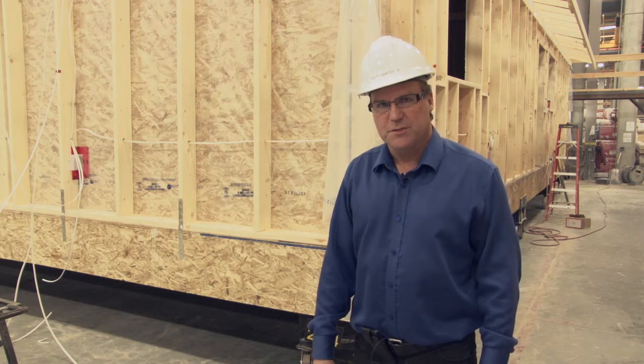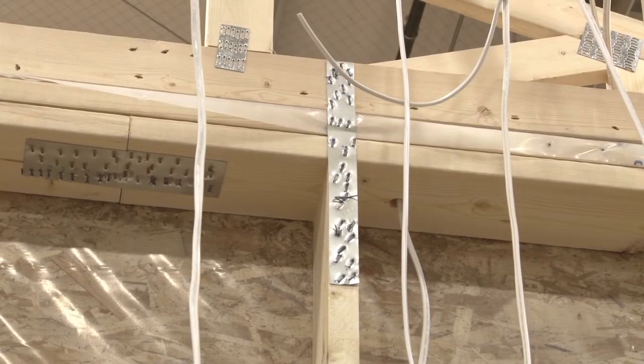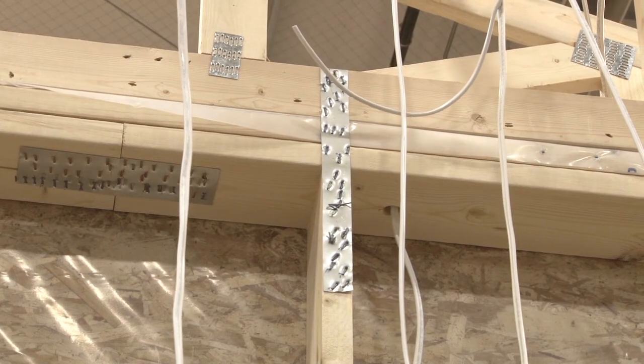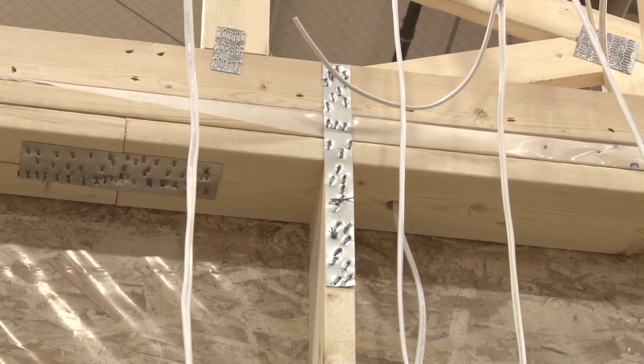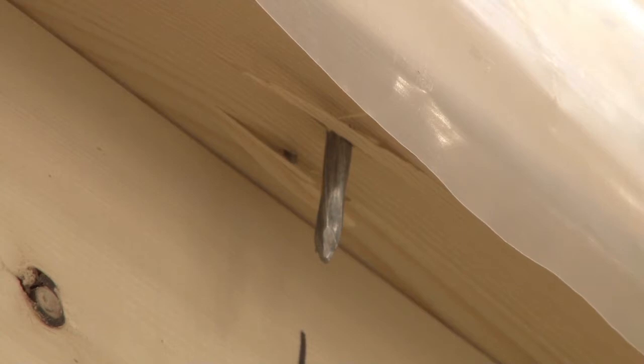We've just lifted a roof section on a set of walls. And if you scroll up there, you'll notice that there's strapping that straps the roof and the walls together. In addition to that, we've got a 2x4 that runs the full length of the walls in the trusses, and we spike down using a 10-inch spiral spike to fasten that roof down to the wall sections every 2 feet.